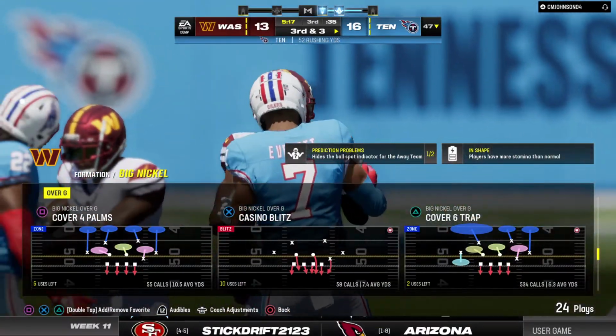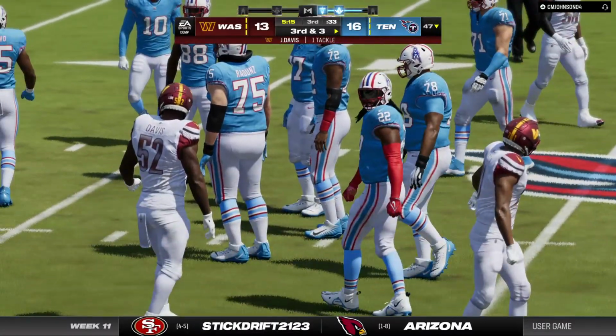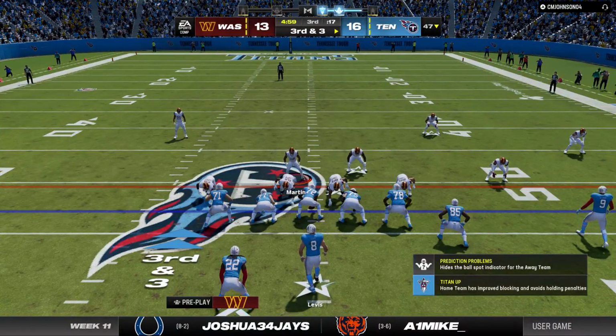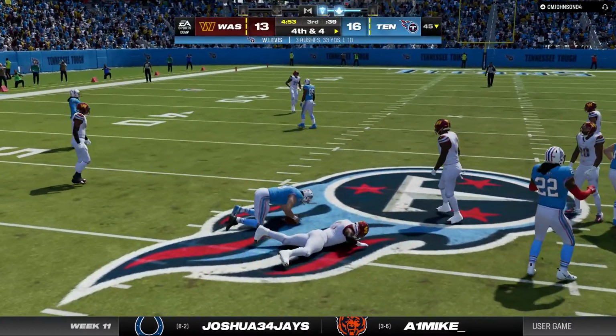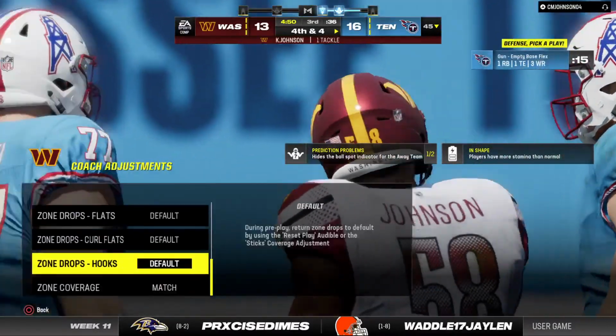Running lanes were at a premium in the first half, but he's able to find some room there, and he's hoping that that's a precursor of a big second half. They'll come up now 3rd and 3. And they'll try and run the option to pick it up. And he's not going to get there. That won't even be close. It was blown up in the backfield.